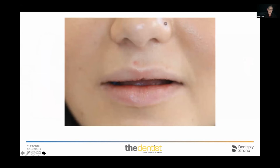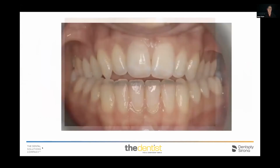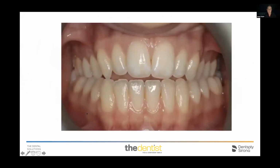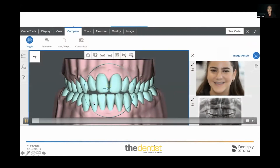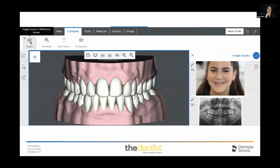When she was at rest, she showed no teeth. So it's upsetting for an 18, 19-year-old girl. She was really upset by this. And so we looked at what we could do for her. And again, this was just using a pan with the scanning and before and after proposal.